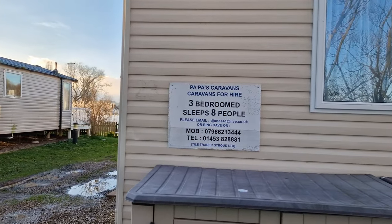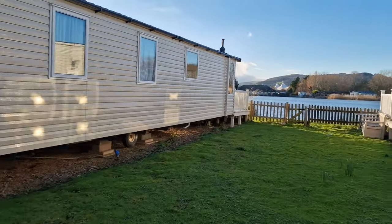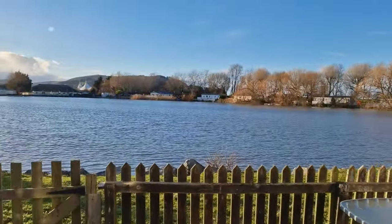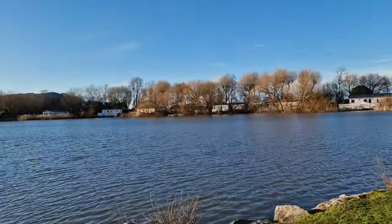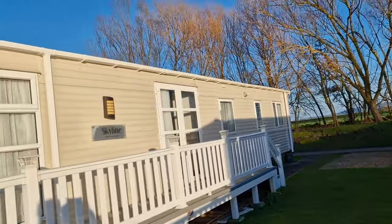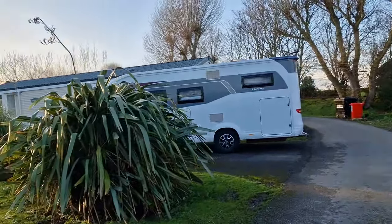Papa's Caravans, 3 bedrooms, sleeps 8 people. And they've got their email address. And some of these are lovely. They're right on top of the lake. Wow, this would be a lovely place to wake up to. You can see they're all around the lake. That's really lovely. You can see the Skyline Pavilion in the background, so you've got a bit of a walk. And this one has got a big caravan and a big motorhome. That's a little bit greedy.